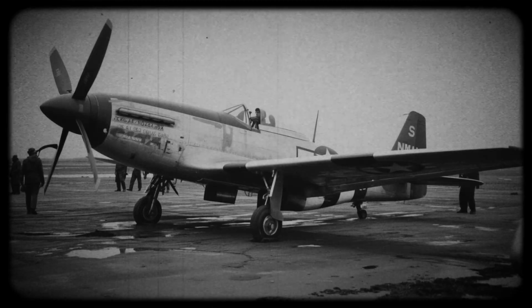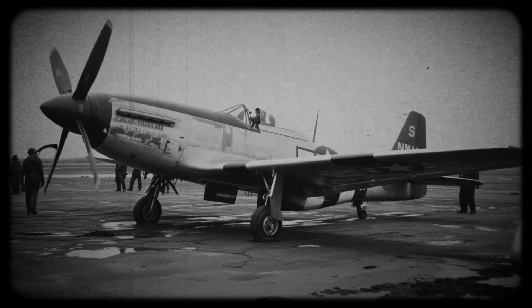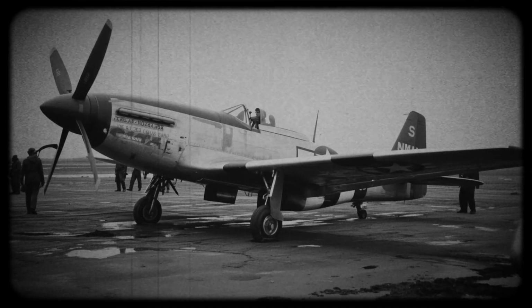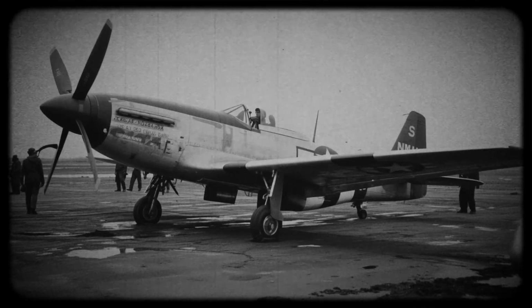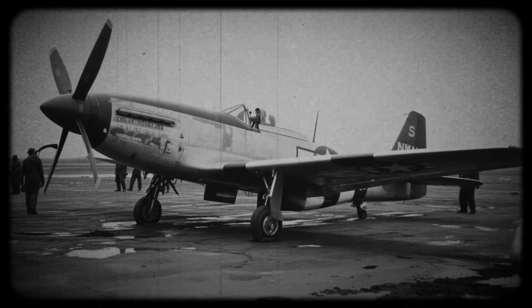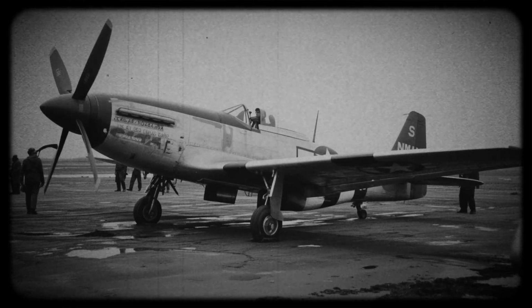Yet the heart of the aircraft, the Allison V-1710, gasped for air above 15,000 feet. The plane could sprint but not soar. For bomber escort work, altitude was life, and the Allison-powered Mustang seemed destined to stay below the fight. Still, the British saw potential.